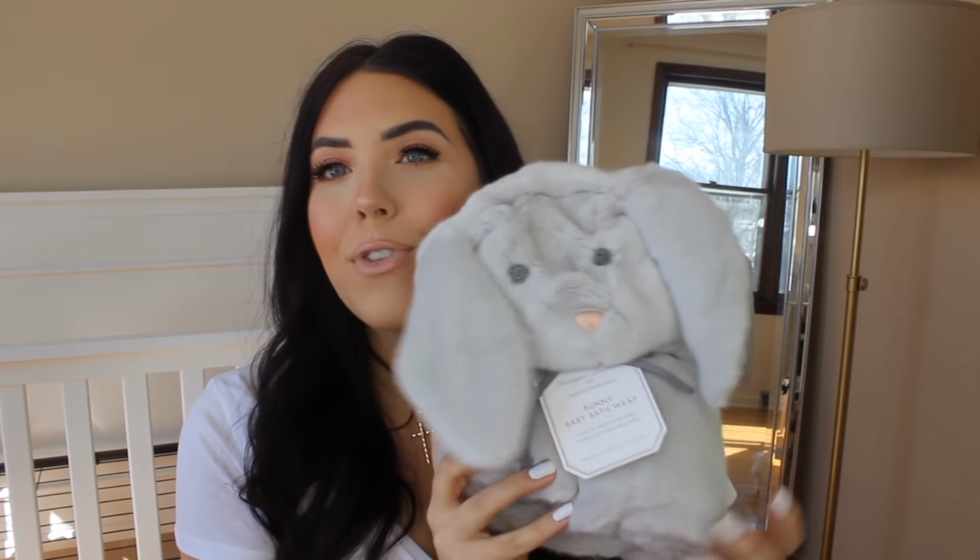You know what, while we're on bunnies, let me just show you this. It kind of more so goes with clothing, but it's not really clothing. This is from Pottery Barn.